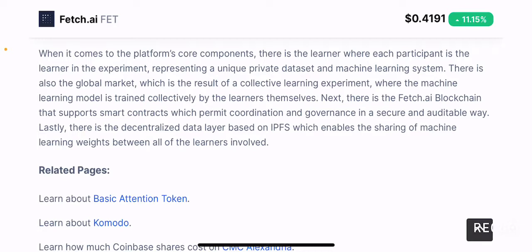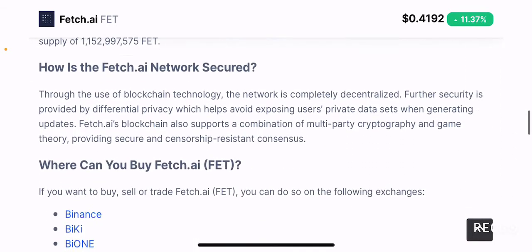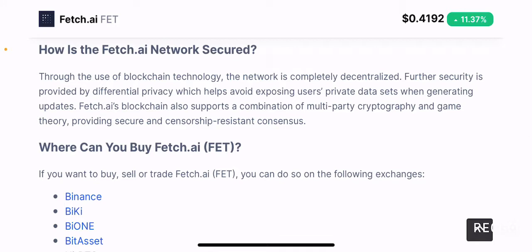So there are aspects of unique private data sets and machine learning systems that are built within the system. There are also components that make sure that training and learning models are available within the system. There are also the smart contract supporting systems that coordinate and make the blockchain secure and immutable. And finally, there's the decentralized data layer system that enables machine learning between all the parties that are involved. So again, overall, it's a very robust blockchain which does a lot of functional as well as smart contract based activities within the ecosystem, right?